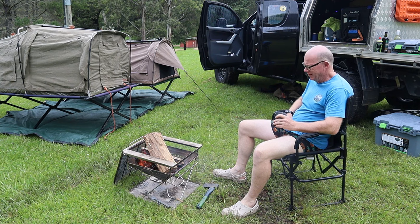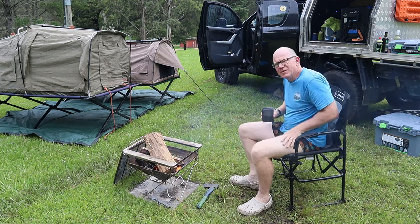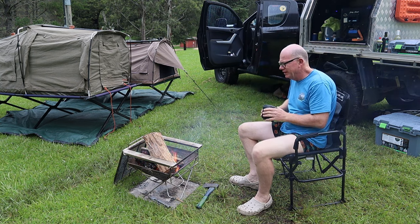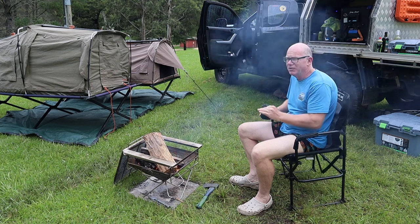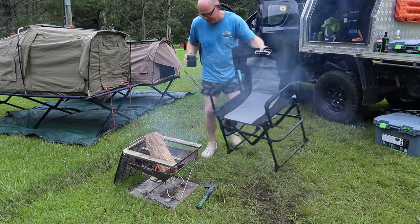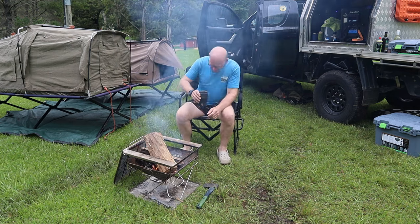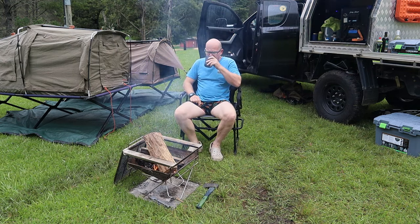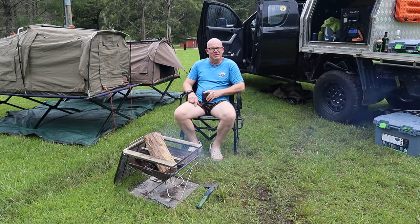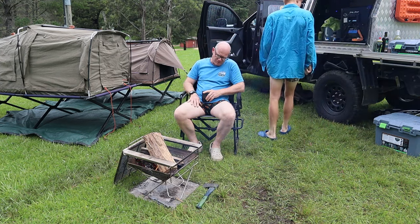Coffee's alright. I thought I'd try a Woolies brand, but I don't have any of the proper stuff for the AeroPress. I think you've got to buy the correct coffee for the AeroPress. I suppose when you sit down, the wind goes where you sit. Been a bit early, hey, with those two big pieces of wood, do you think? This side here's all right.